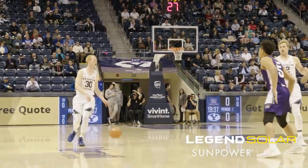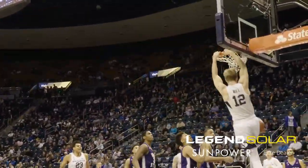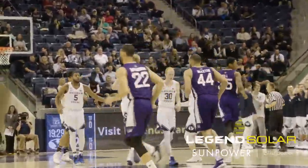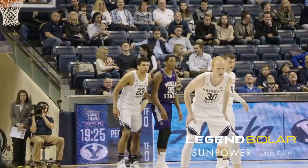Yoli Childs, and BYU's off and running in the front court. Right wing, TJ Haas. TJ to the right elbow, TJ in the lane, and the lob alley-oop with Eric Mika. BYU opens the scoring. TJ Haas gets into the alley, tosses it up, and Eric Mika throws it down.